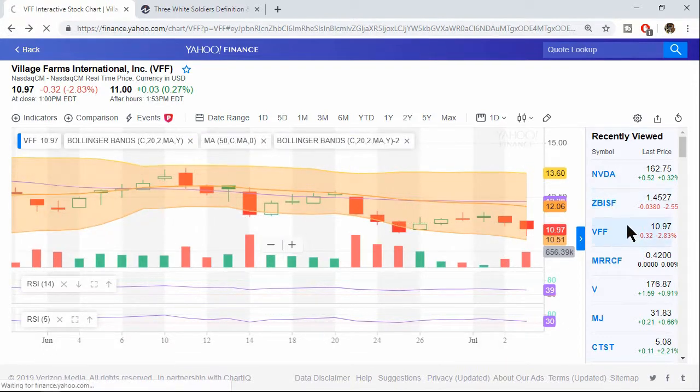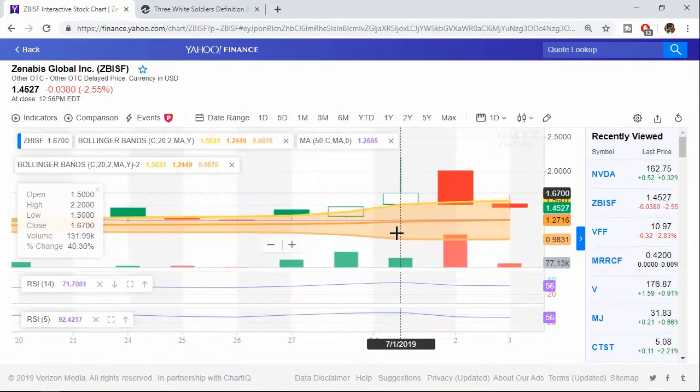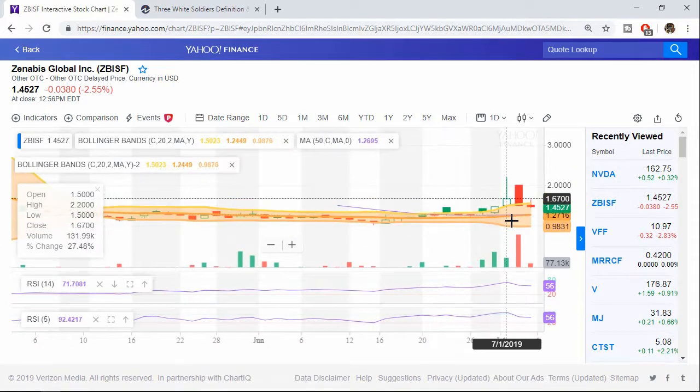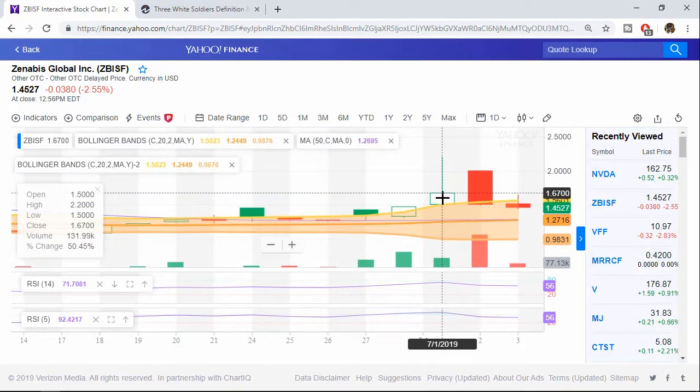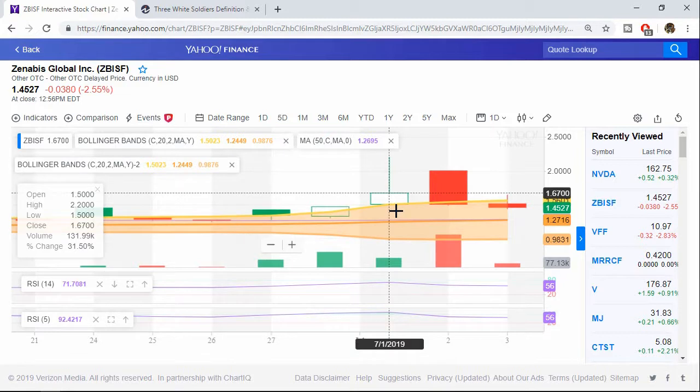And I wanted to look at ZBISF, Zennabis, supposedly the third most surface area for swag fields in the world, or whatever they do there. Look at this. I'm very emotional on July 1st for Rich TV followers and Zennabis owners. Wow. We're talking high of... wait, am I reading this right? No. This thing didn't go to 220. No way. Okay, so Zennabis goes from 150 to 220, closes at 167. Still has a green day after.